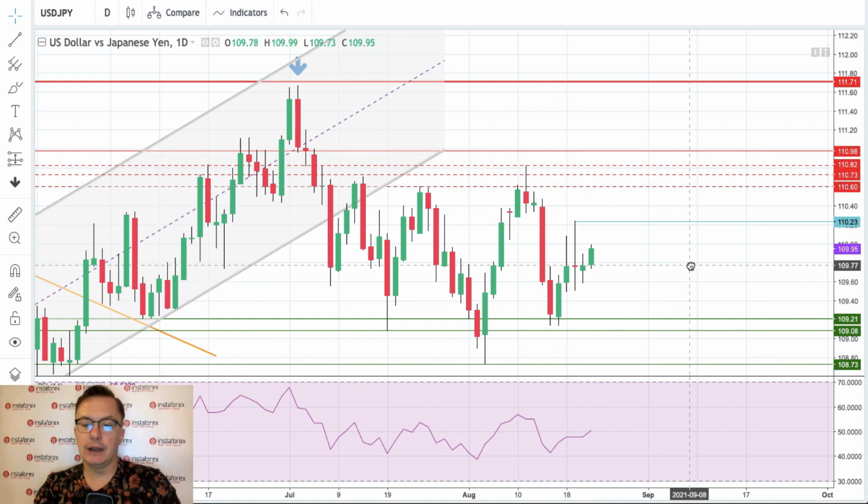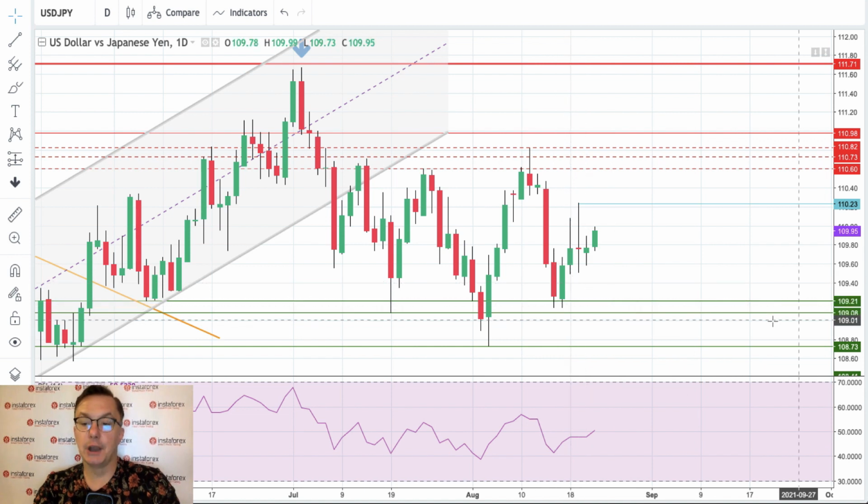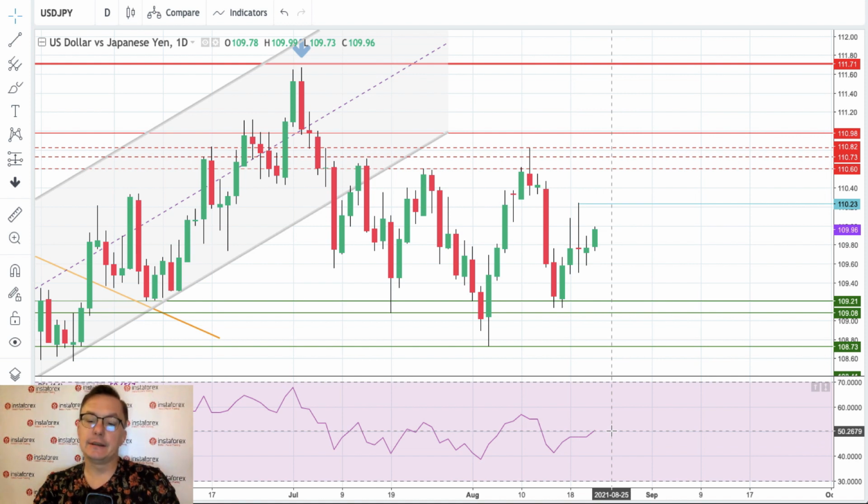On the other hand, we have a range here, 109.21, 109.80, and the lows of 108.73. So this is the zone where the market is trading right now. This is a sideways move. Moreover, the momentum is kind of neutral, and it's pointing to the upside, of course, because of these few days going up. But the momentum overall looks like it's hovering around the 50 level, which is the neutral level, of course, on the RSI.